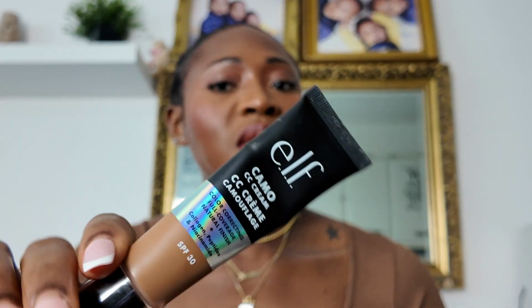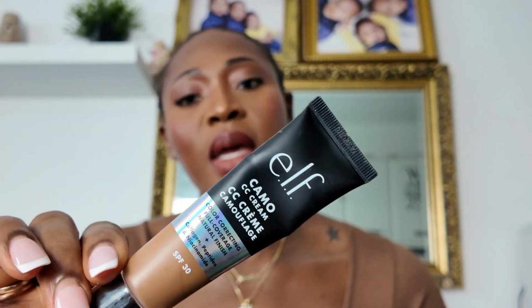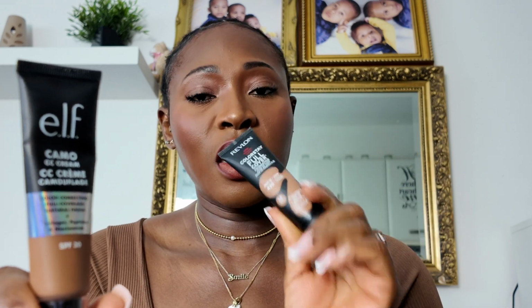And the next one that I have that is a no-no is the e.l.f. Camo CC Cream. This one has got SPF 30 as well. I use it in the shade 540. This CC cream, I don't like it at all. The same thing that the Revlon Color Stay Full Coverage gives me is what I get from this one. This one creases up on my smile line. Before you finish applying this, it creases up on the smile line, and that is why I don't like it.